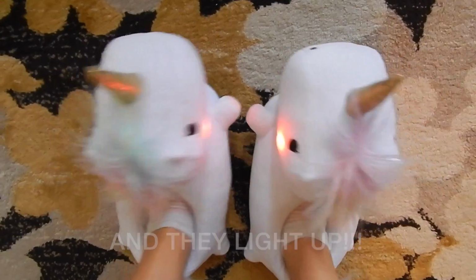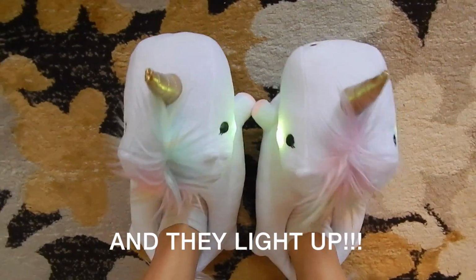Slippers. Unicorn slippers. Do you guys know that I have a slipper collection and kind of an obsession with socks and slippers? You guys, these are legit and so pretty and heavy duty. Look at the gold horn.